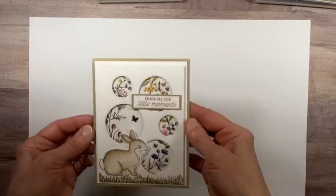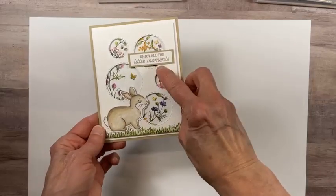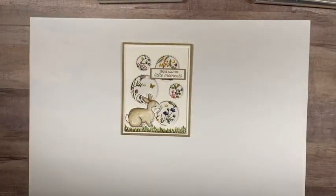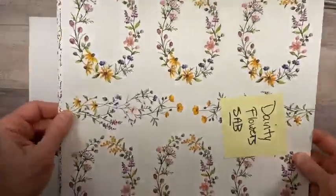Okay, so finally, what we're making today. So there is the project. Our cute little Easter bunny, a sentiment from the stamp set, and then in the background is some of the Dainty Flowers Designer Series paper. This is also a celebration item. You see the fun wreaths right in there.